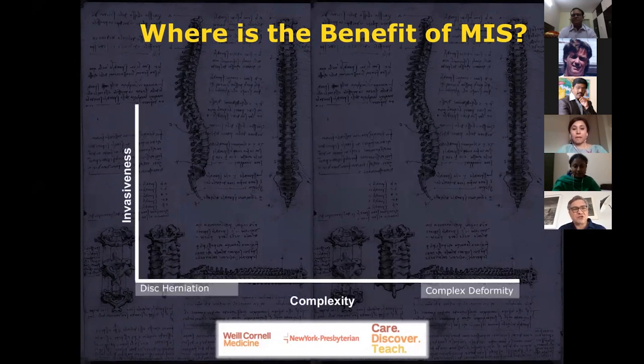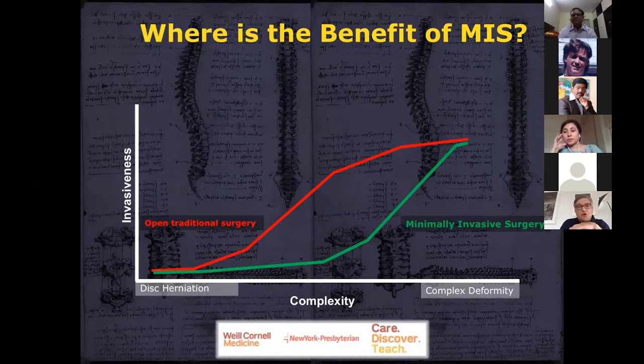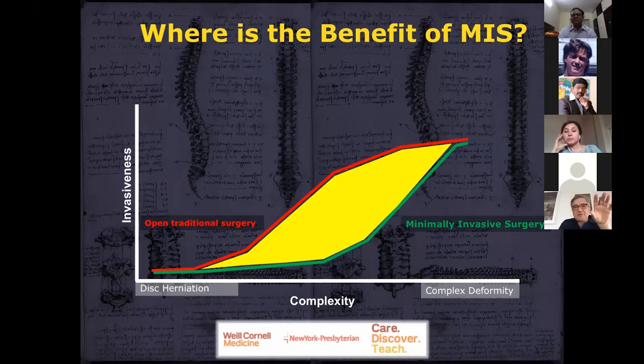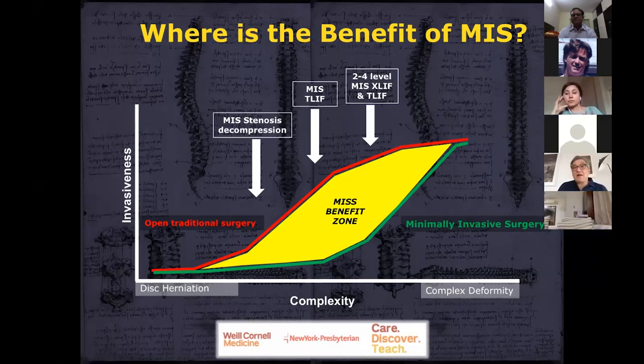Now, where's the benefit of MIS? I want to show you this because it illustrates the importance of MIS TLIF and some of the principles behind this operation. If you look at open traditional surgery and plot complexity versus invasiveness, you can see that it goes up pretty steeply, and as the complexity increases, the procedures become pretty invasive at an early stage. With minimally invasive surgery, you essentially flatten that curve. The difference between those two curves is the benefit zone for MIS surgery, and MIS TLIF is right in the center. It has become a workhorse procedure for those of us who do MIS surgery, together with the translumbar or OLIF types of procedures, and obviously the MIS decompression through tubular or endoscopic retractors. So it is such an important part of what we do as MIS surgeons.